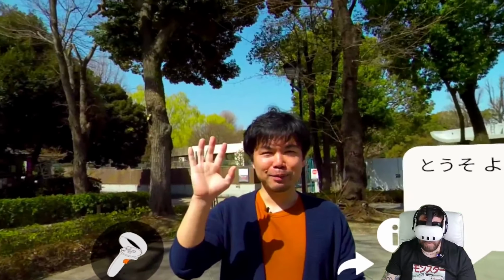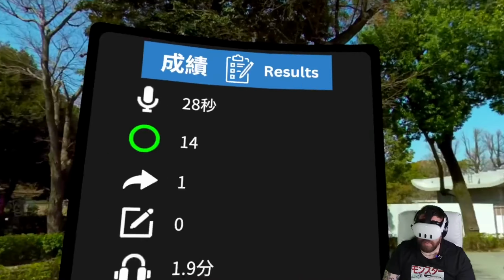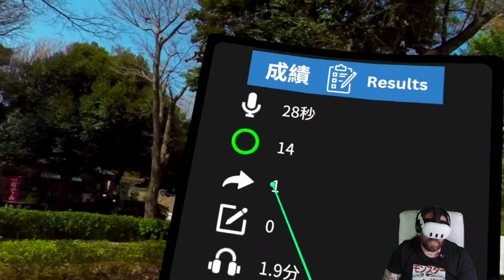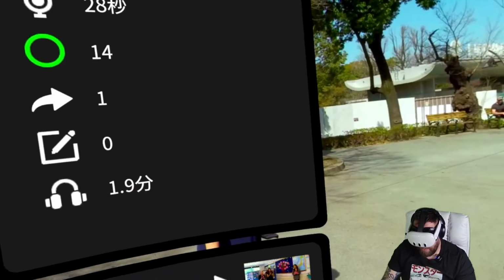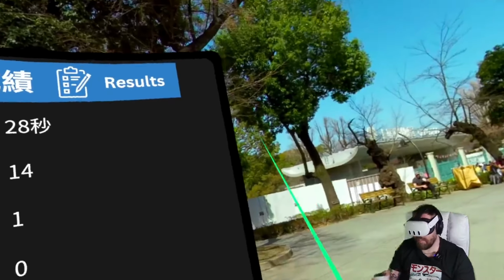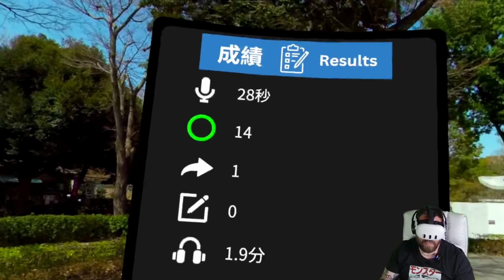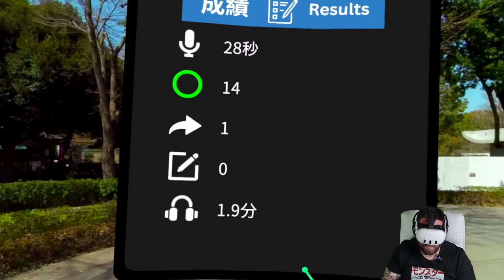Okay. So I remember that one. Okay. So, not bad. I didn't mean to skip that one. I forgot that that meant skip. So now we're going back to the class. I didn't get this far last time. I kind of bailed, because I couldn't read any of the hiragana, so I kind of got stuck. I had never learned any Japanese before that. So, looks like 1.9 minutes. That's cool.